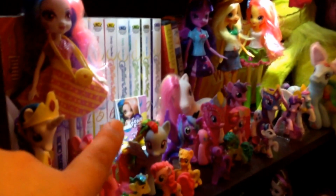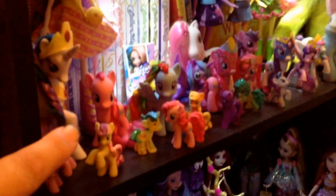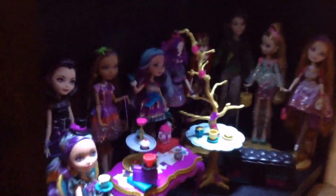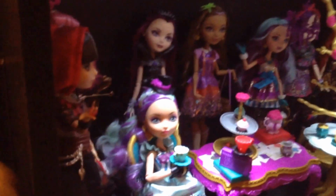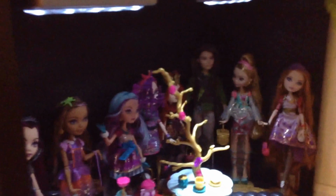And then there are my Sailor Moon books. Oh, I love these ponies. They're so cute. And then down here is where I keep... There's Twilight Sparkle. Let me move her out of the way. Down here is where I keep my collection of Ever After High dolls.